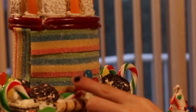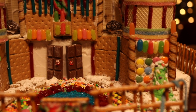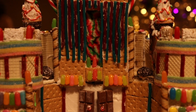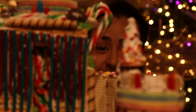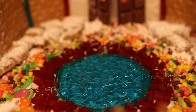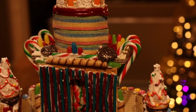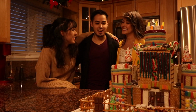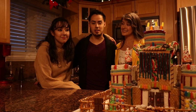What the heck is that? What are you guys talking about? I just wanted a little nub there. Okay guys, this is the finished product. After some catastrophes, breakages, we finally come up with this beauty.